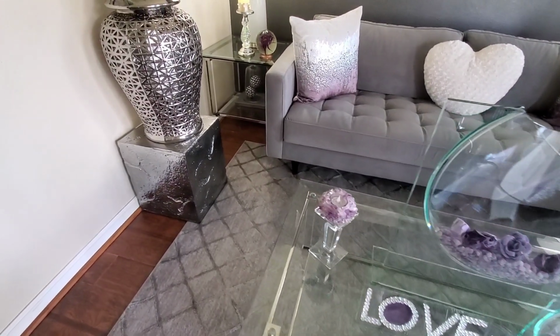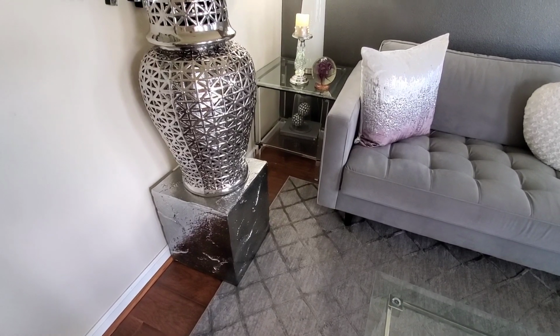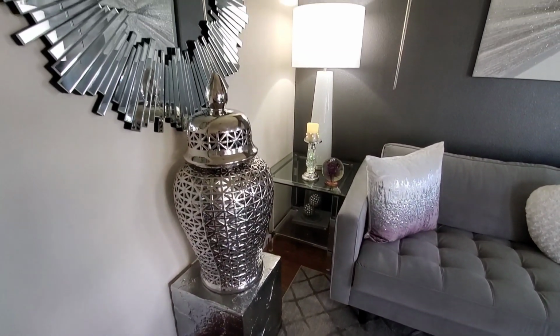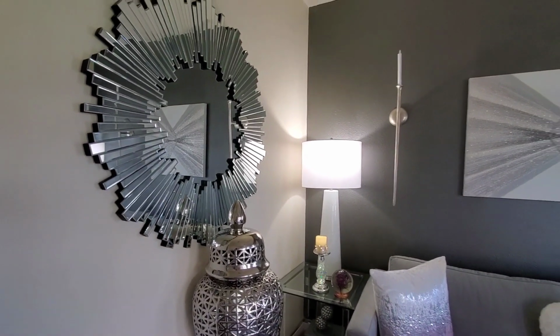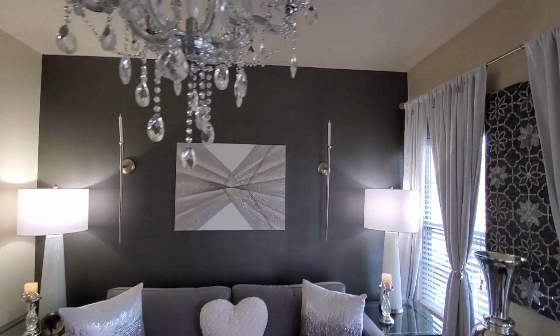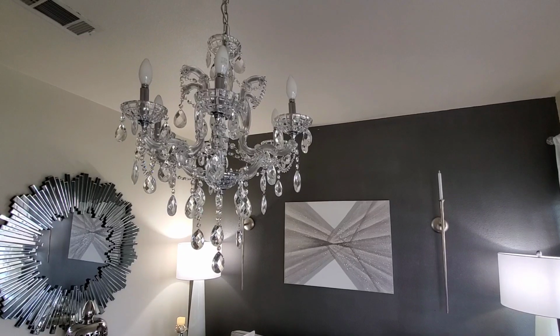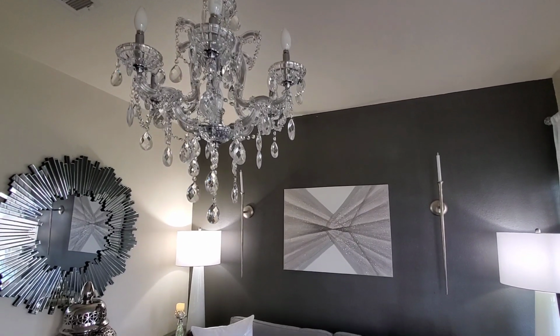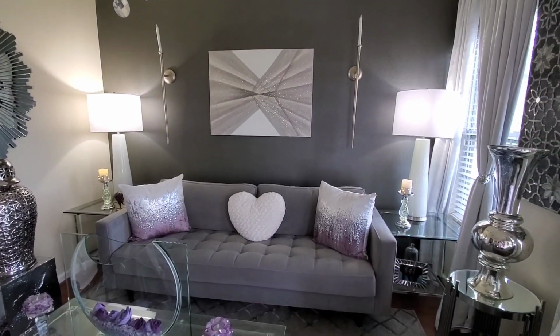My little stand here that my ginger jar is sitting on came from Home Goods. My ginger jar from Home Goods. And my mirror came from Z Gallery. And last but not least, you guys probably saw this in my previous video. My chandelier here came from Z Gallery. So that sums up what I've done to the room for Valentine's Day.